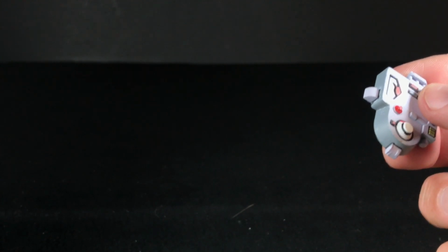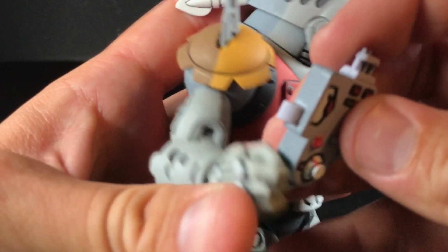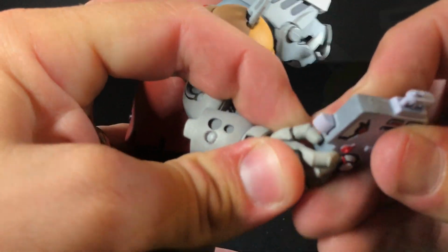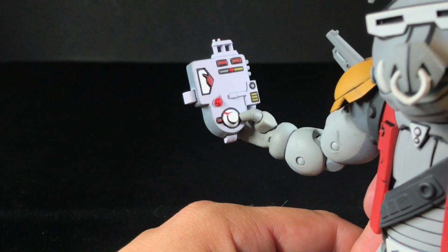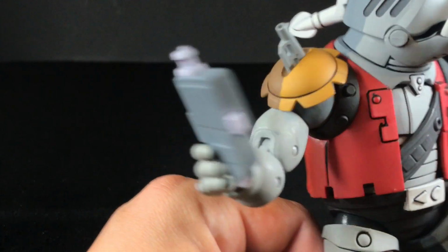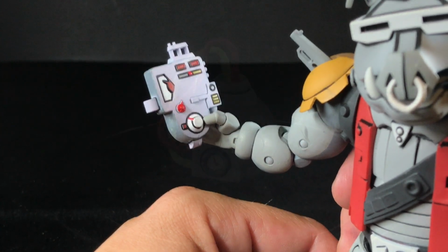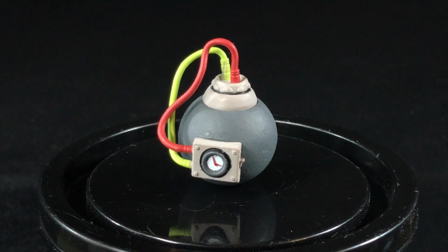Now, Bebop and Rocksteady, because they have a bigger grip, you can get the Super Mutants to hold this thing just fine. So, there you go. Somebody can hold it at least. Alright, so now onto the final accessory.